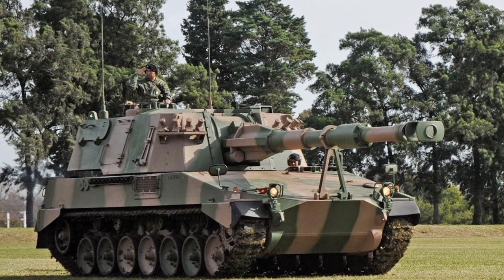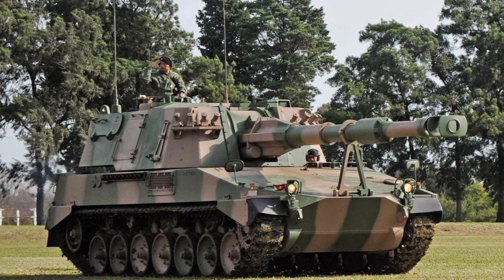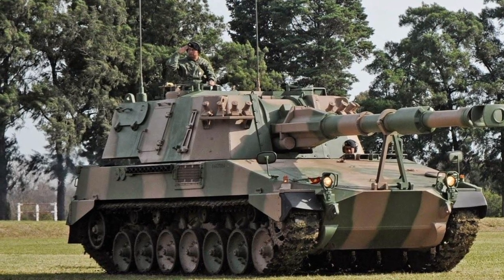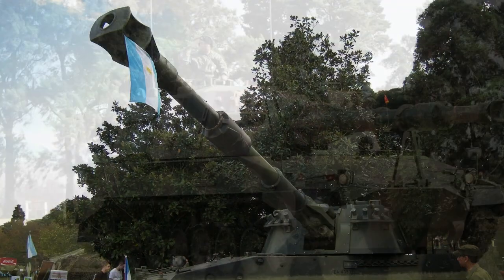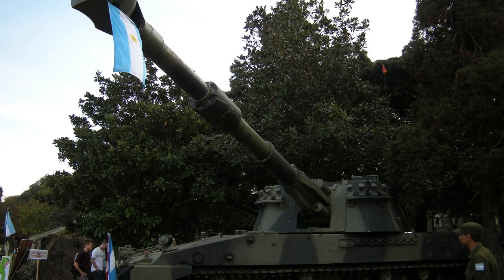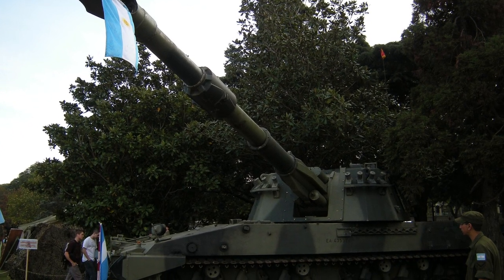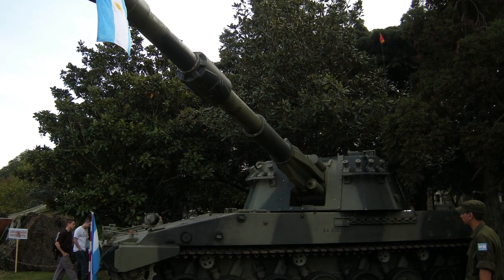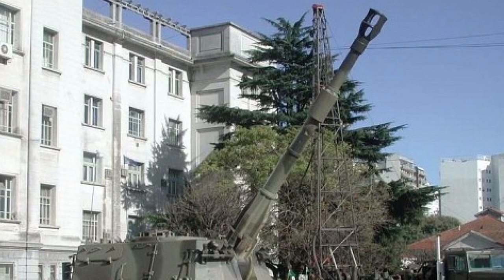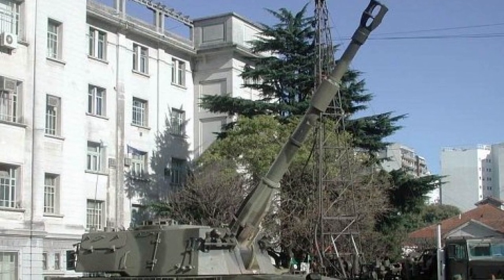The VCA can overcome 60% gradients, 30% side slopes, 1 meter tall obstacles, and cross 2.9 meters wide trenches. When it comes to fording, it is capable of fording 1.5 meter deep waters without preparation, increased to 2 meters with preparation.